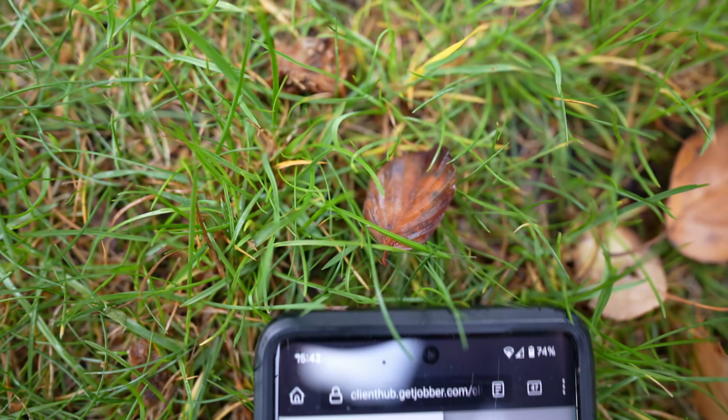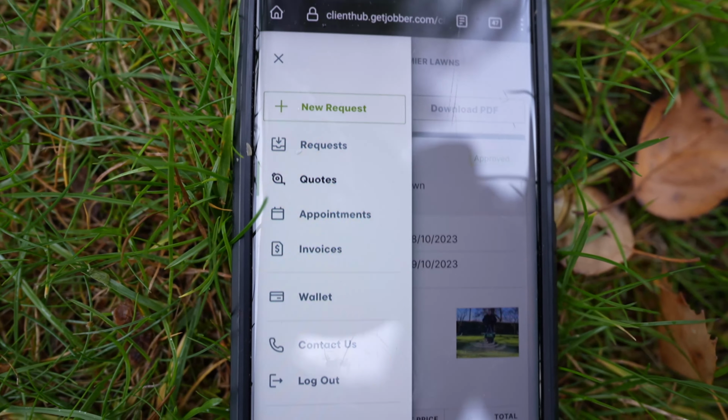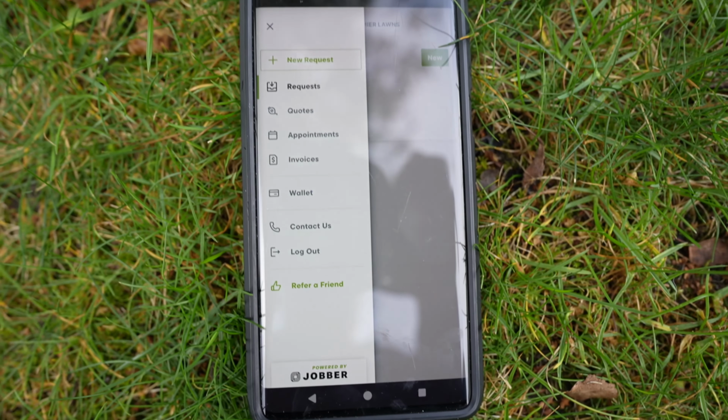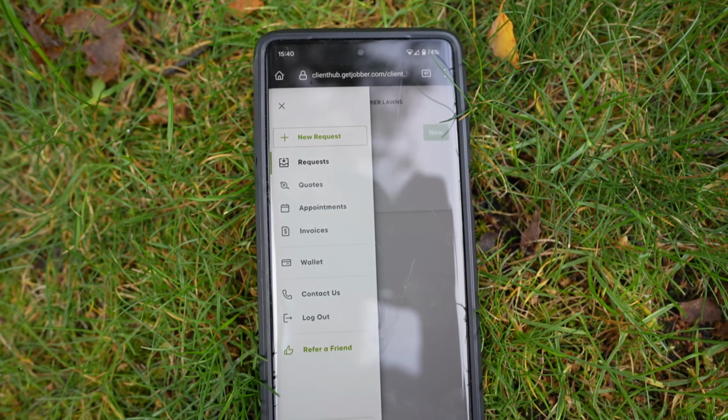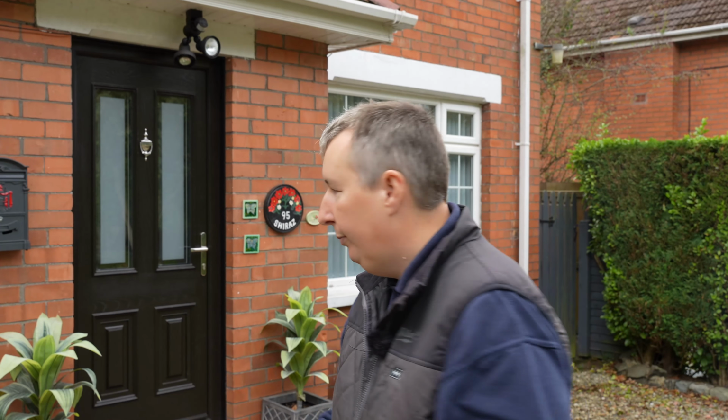When I arrive, it's not just about doing the job, it's about building trust, and that's where the client portal comes in. The client portal is basically your client's personalised hub. They can view quotes, approve work, and even pay invoices, all in one convenient location. I can even send on my way text messages directly from the app, 5 minutes, 10 minutes, 15 minutes, half an hour, so they know exactly when to expect me.